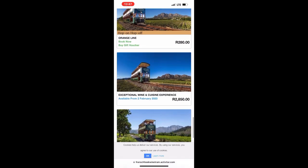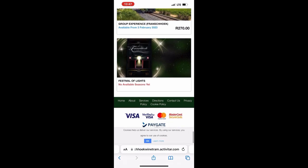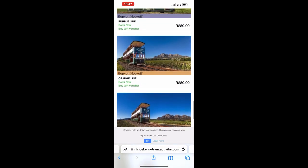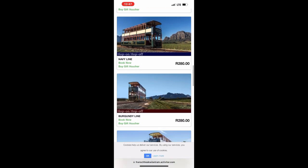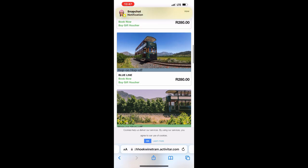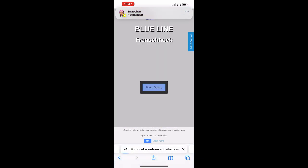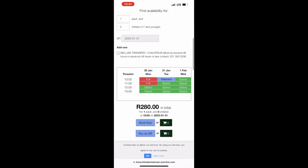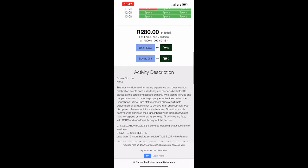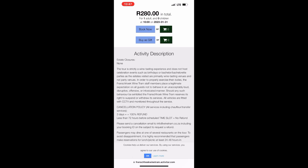Once you get onto the different lines, you can also view the descriptions of the wine farms and all the interesting bits. As you can see there, we did the blue line, so that's why I recorded the blue line for you guys. There are the times you're supposed to be there and the cost, so here it's 280 per person, and I believe the ticket price changes depending on the season.